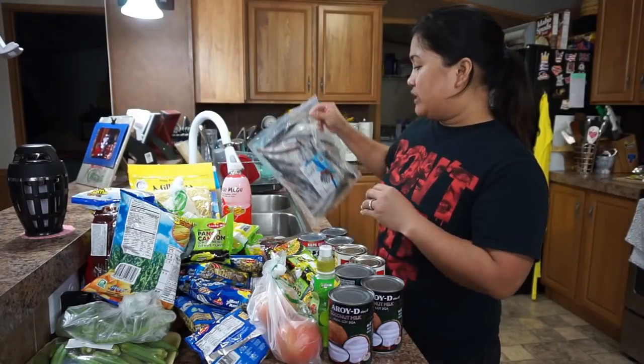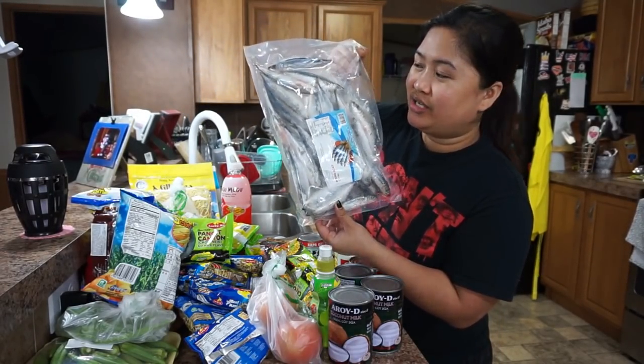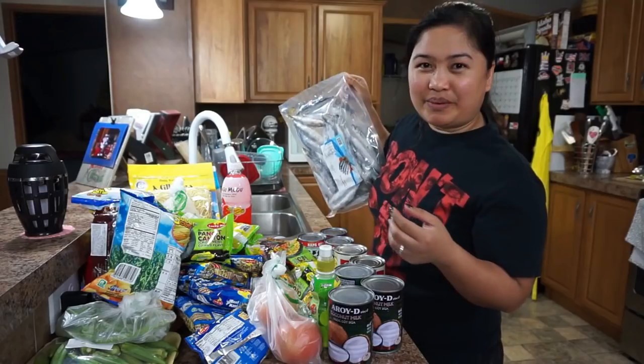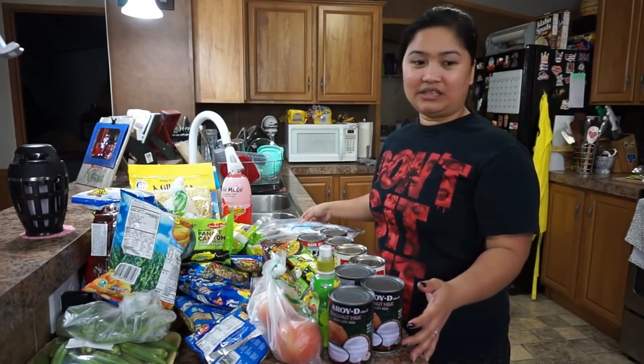So 3. Here's my favorite food, my favorite fish. This is galunggong, or I'm gonna make it pancit. Ay, paksiw. Yahoo! Thank you, Mom. Welcome.